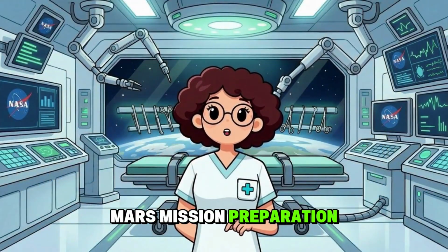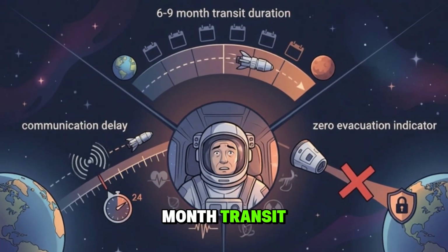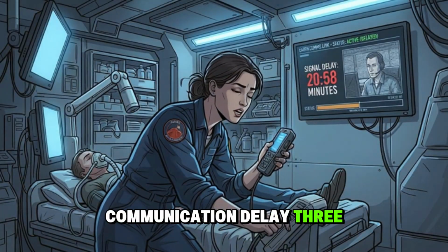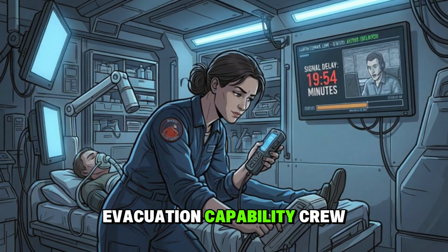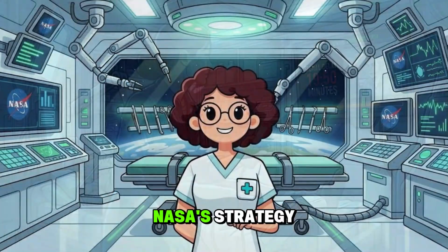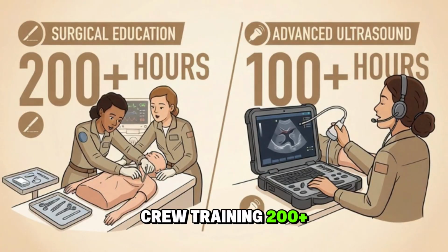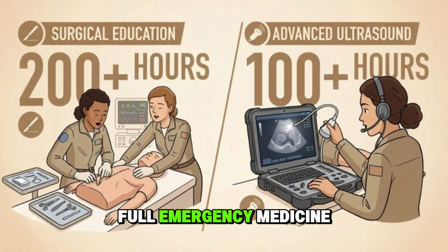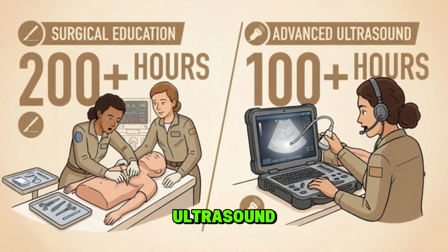Mars mission preparation, the Mars problem. 6 to 9-month transit. Communication delay 3 to 24 minutes. Light speed. Zero evacuation capability. Crew physician must be self-reliant. NASA's strategy. Crew training: 200-plus hours surgical training, full emergency medicine equivalent, 100-plus hours advanced ultrasound.